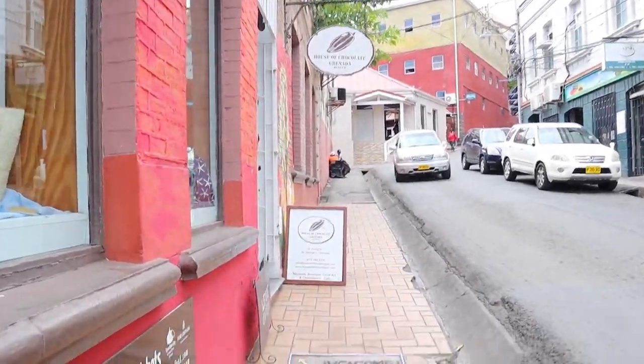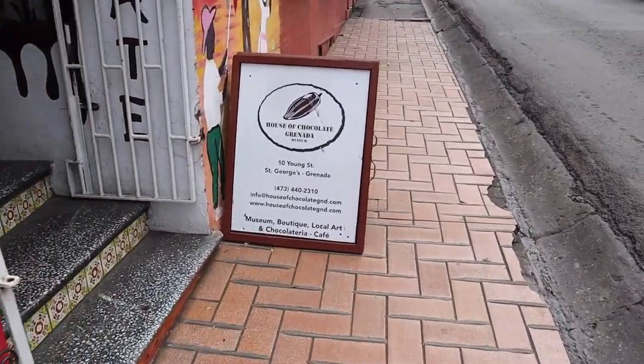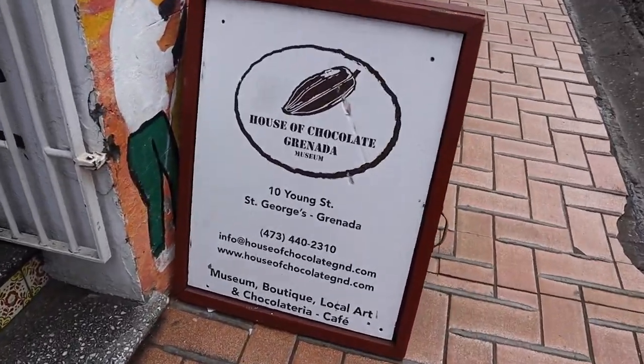Museum is closed. We didn't know that. I imagine it's a COVID thing, maybe. Yeah, because of COVID, the museum that we were trying to go to is closed. So now we're just going to find somewhere else to check out. House of Chocolate, which sounds amazing. House of Chocolate, Grenada Museum. We're gonna go in here.